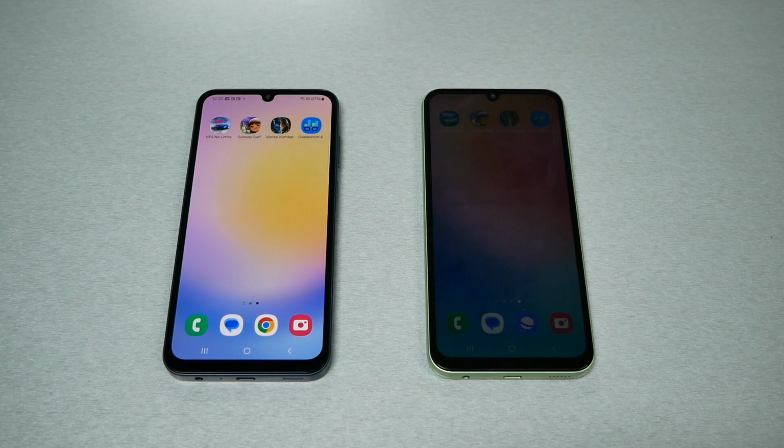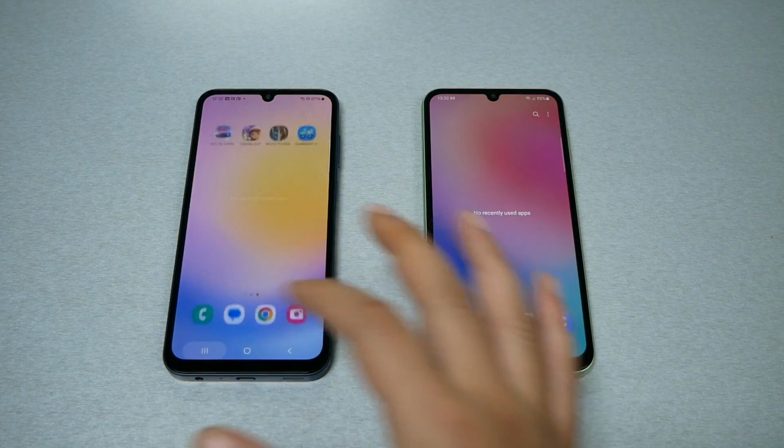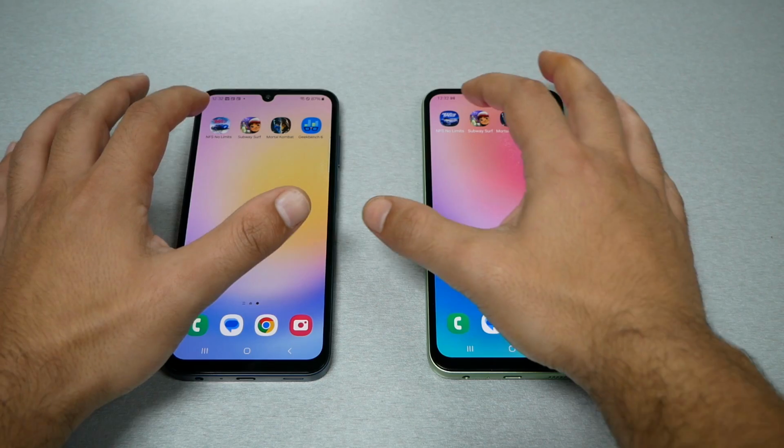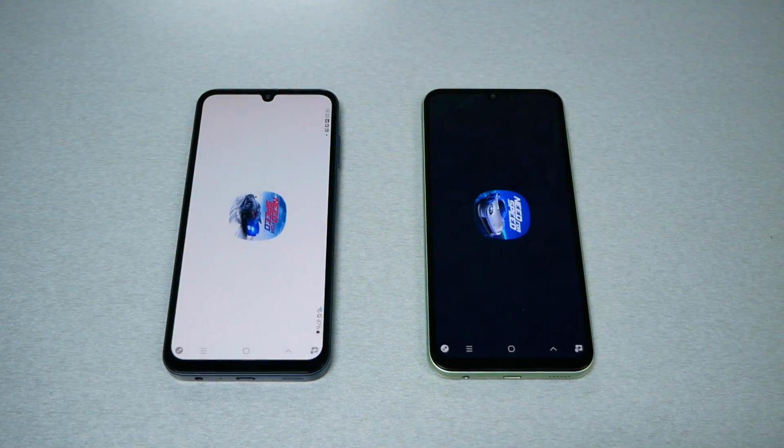Now, to make things more clear for you, we're gonna run a speed test, see which phone is gonna open and load this game faster than the other, and that will give you an idea about which phone is gonna perform better due to the hardware performance. First I just kill everything in the background, so I'm gonna start fresh just to see which chipset will be faster, the Exynos or the MediaTek. Start with Need for Speed No Limits.